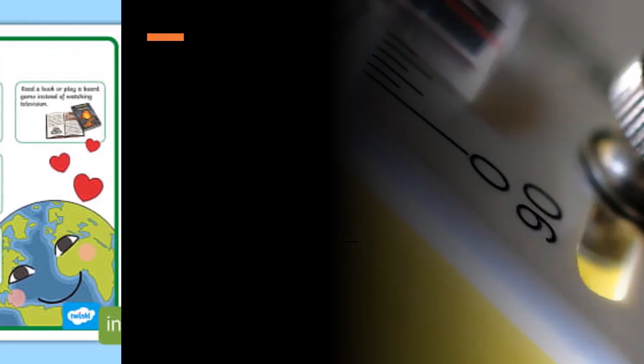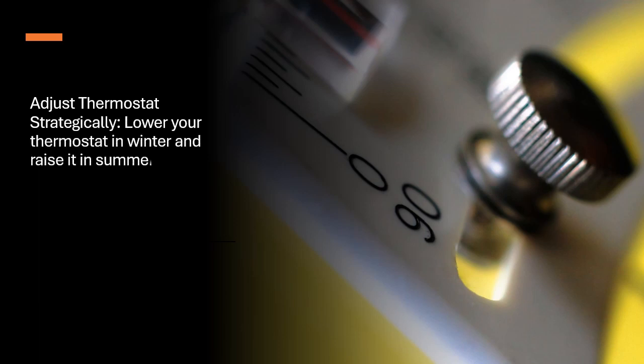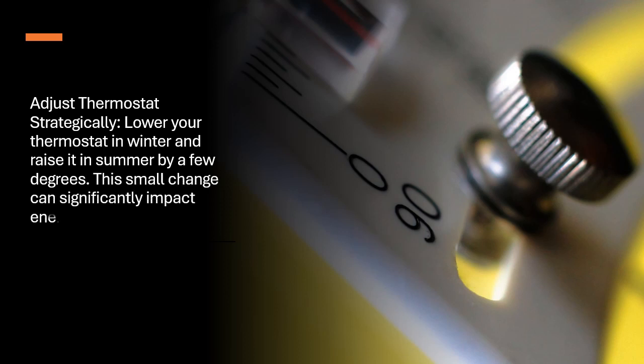Adjust thermostat strategically. Lower your thermostat in winter and raise it in summer by a few degrees. This small change can significantly impact energy consumption.